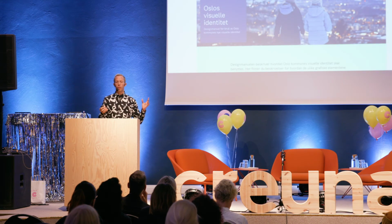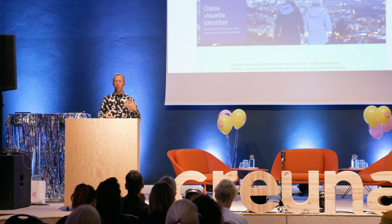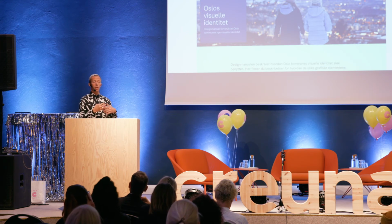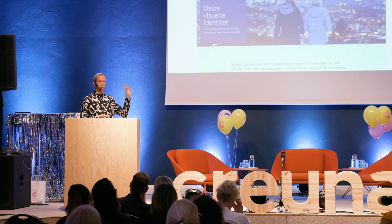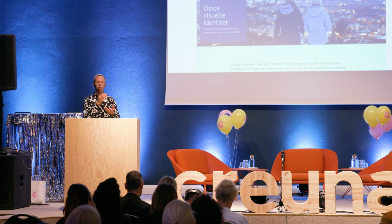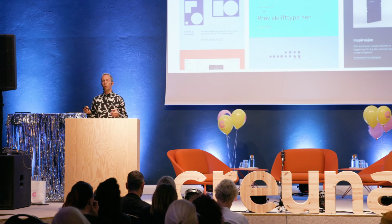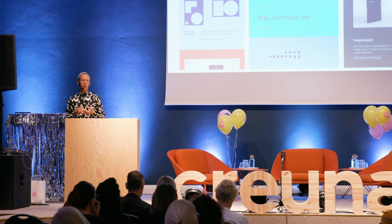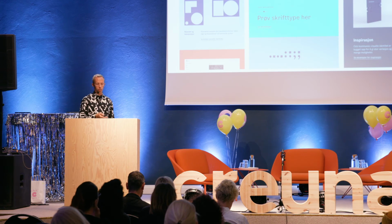For such a complex organization, there are going to be loads of people inside the City of Oslo, and also lots of agencies working for the City of Oslo. So having all the guidelines for the identity easily accessible is crucial. So this is where we have the guidelines, where they find inspiration, examples, downloadable templates, etc. What's been important here is that our focus has been inspiration and examples rather than rules. So that's been important for us.